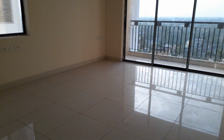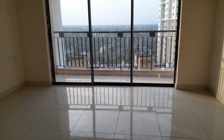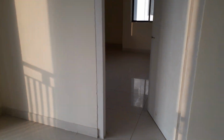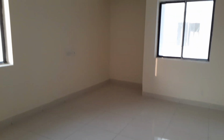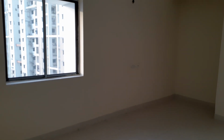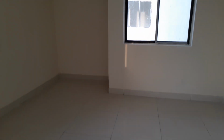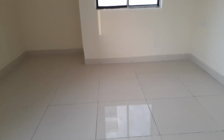And now we are again going towards the living cum dining area. See the beautiful living cum dining space, and with this you will get this third bedroom. So come inside. So this is the third bedroom with again two windows on both sides and a wardrobe space. The size of this bedroom is approximately 14 feet by 13 feet, and with another attached toilet.